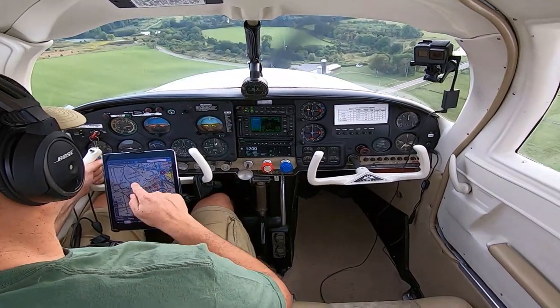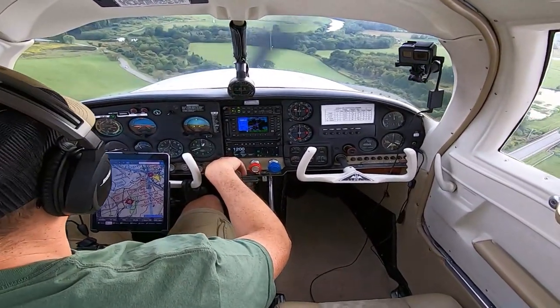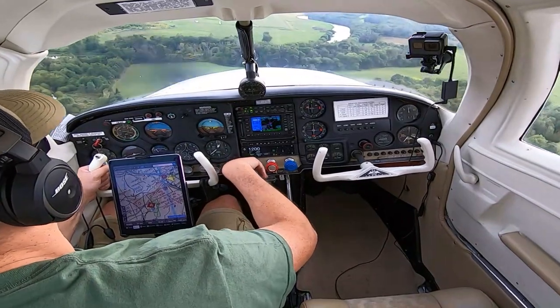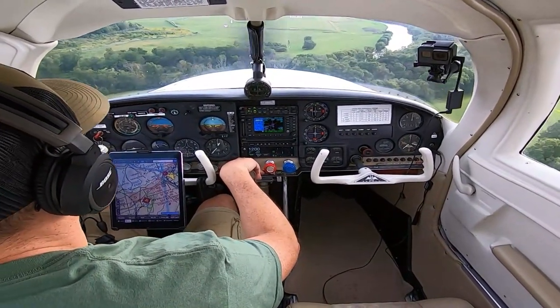I love ForeFlight, you can see the little lines I'm drawing around like this. Okay. Gas, undercarriage, mixture, prop. Flaps are down, crosswind landing. Now it's a straight crosswind landing.